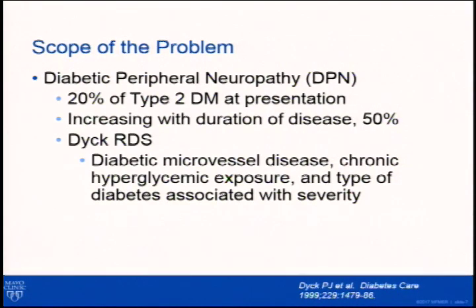And we know that diabetic neuropathy should occur in the setting of other microvascular disease complications, such as retinopathy or nephropathy. And if you don't see that, that should be a clue that maybe something else is going on. It also correlates well with chronic hyperglycemic exposure. So neuropathy incidence correlates better with hemoglobin A1C than it does even with duration of disease. And the type of diabetes is also an important part, and so type 1 diabetics more common than type 2.